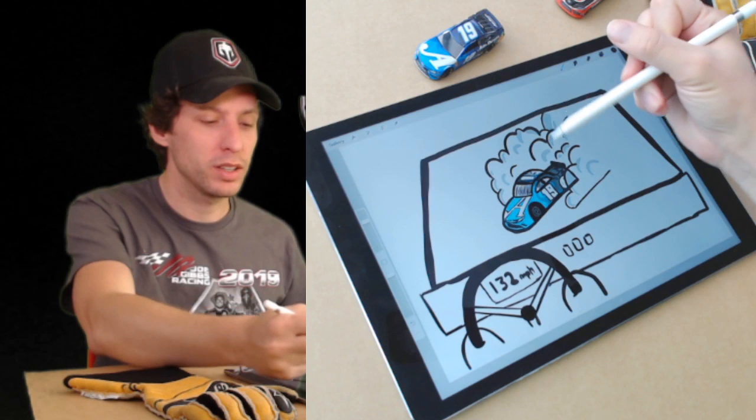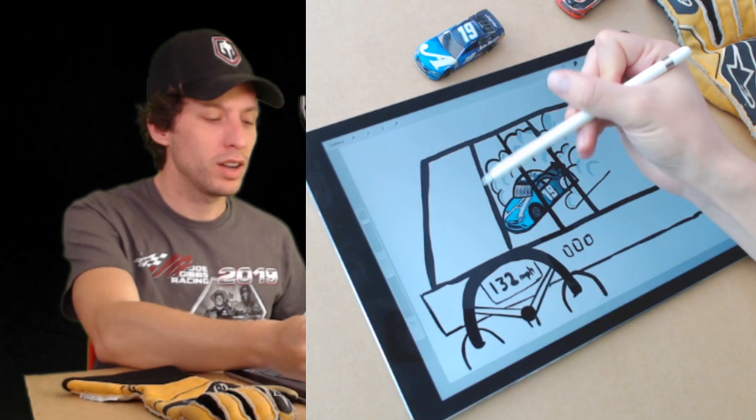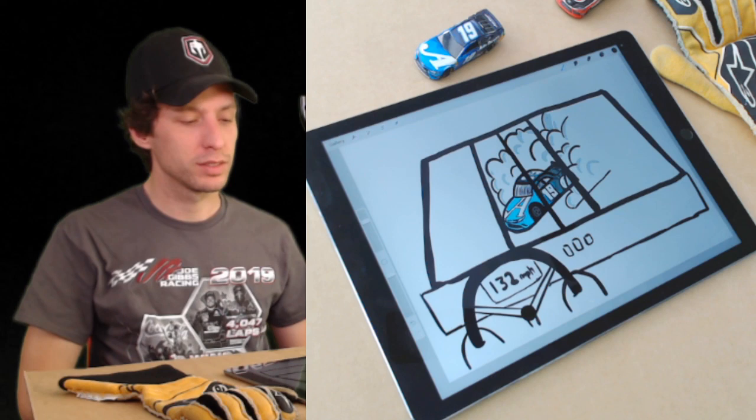I'm going to do a thick line right there, a thick line right there, and a thick line right there. I know, we just spent all that time drawing, and now we're drawing bars over it, but I'm telling you, that's what the driver really sees. Through the windshield. All right.